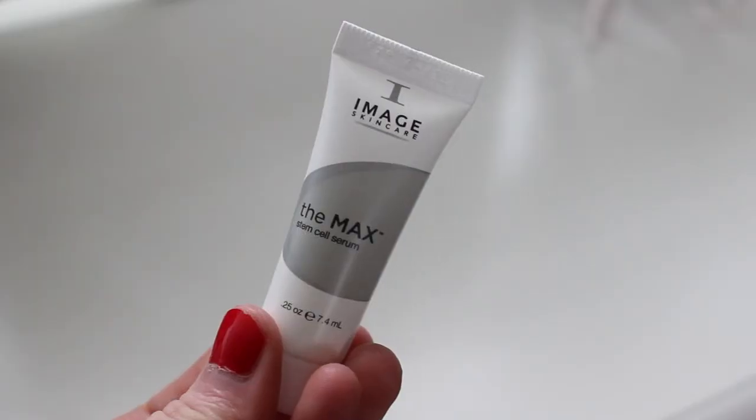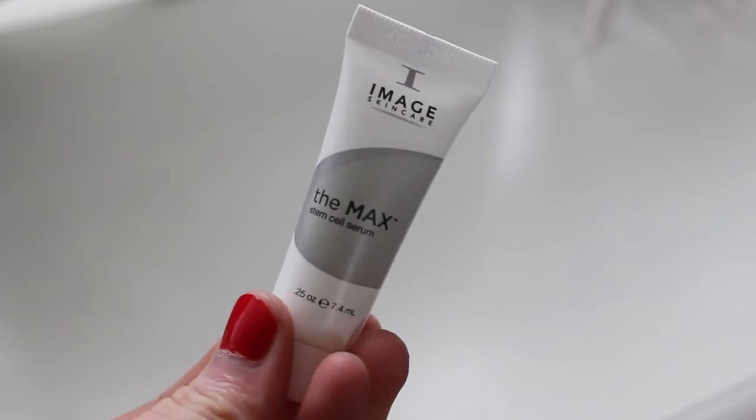Okay, so moving on to Image Skincare. This is a sample that I received at a blogger event for Wet n Wild makeup. This is a stem cell serum. What I'll do is, after I've used facial wash and applied my cleansing water, I'll take a little bit of this, put it in the middle of my hand and quickly dab it on my skin and rub it in as quickly as possible, because I find it soaks into the skin as soon as you apply it. So I need to work very quickly to make sure it covers my whole face.